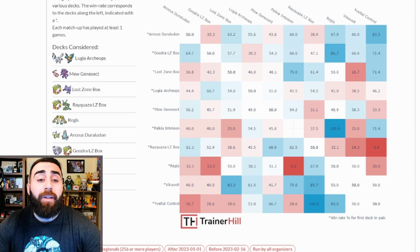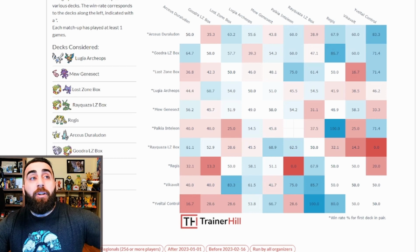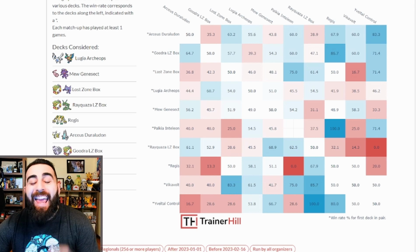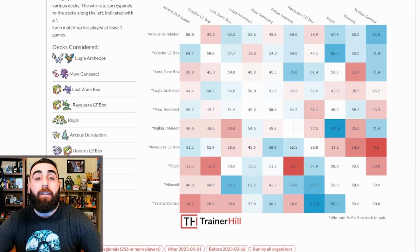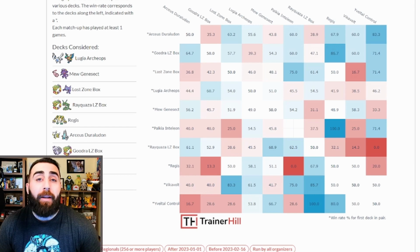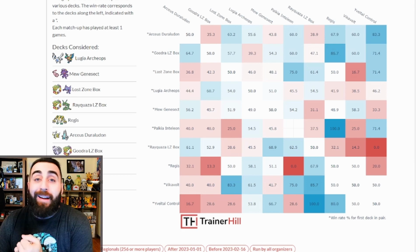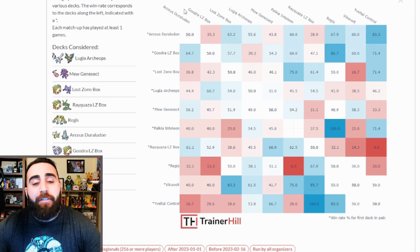Another thing that's worth noting is just because a deck is favored or unfavored does not mean it can or can't win against a particular deck. It just means that you have a lower chance of winning based on historical records. That's all it is. We're only looking at what has happened, not what will happen. Anyway, let's get into it. Arceus Duraludon here, obviously into the mirror, is a 50%, so we're going to skip over all the mirrors.